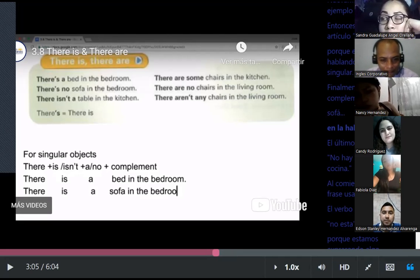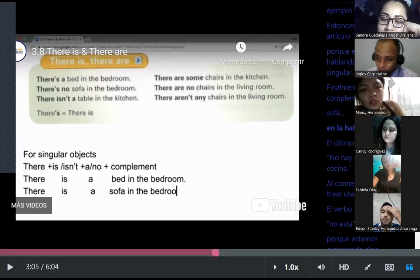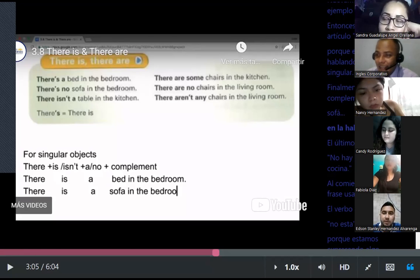Yes. There is not TV in my room. There is no, así como no, there is no TV in my room. Okay. There is no TV in my room. There is not TV in my home. All right, all right. Very nice. Ahí ustedes deciden qué forma les favorece más.